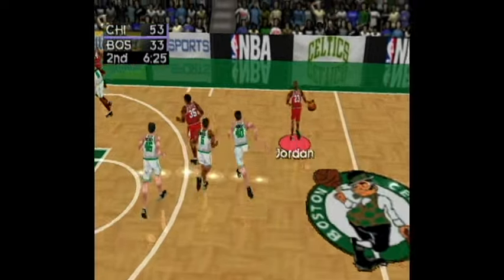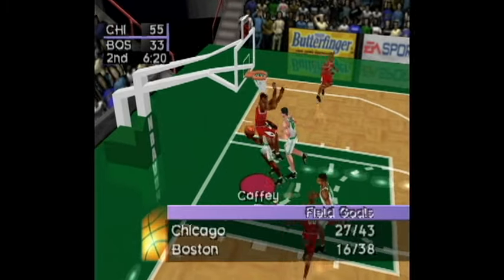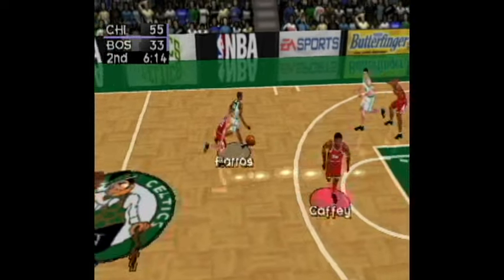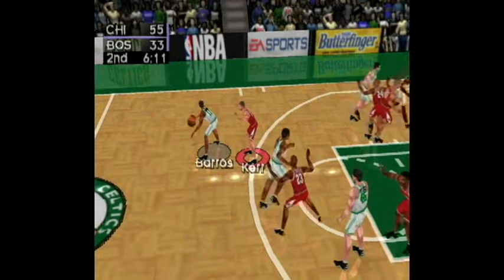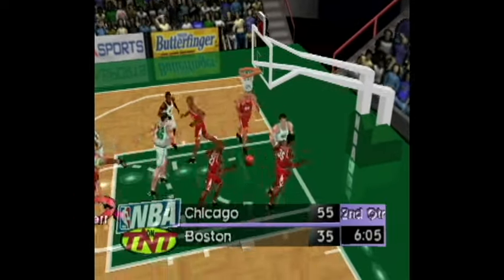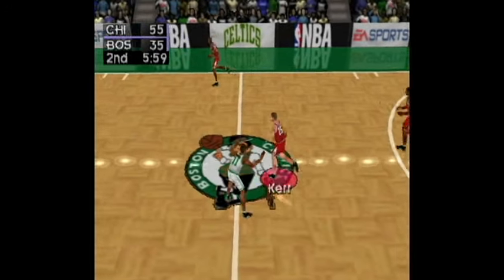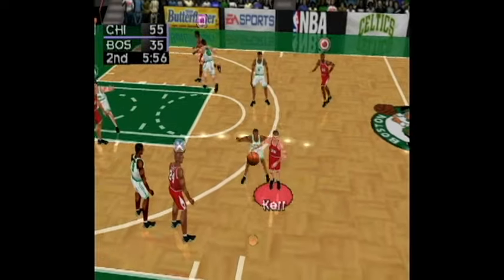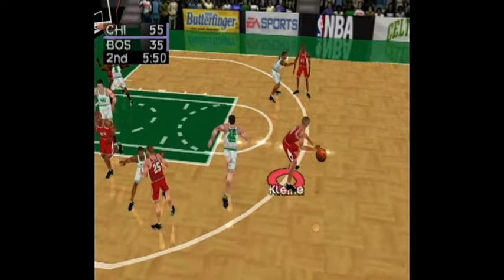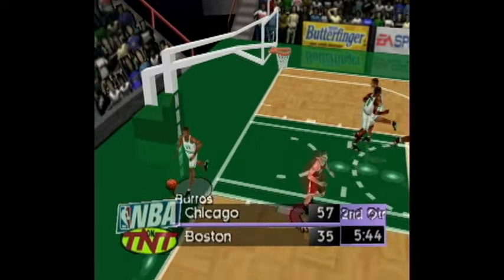Inbound pass to number 23. From half court, Captain. Throws it down. Inbound pass to Burrell. Burrell's tonight. With the jumper. All net. Inbound pass to Kerr. From the left side to Kleine. Kerr receives the pass. With the short pop.